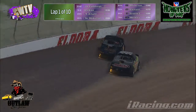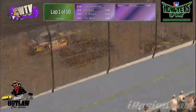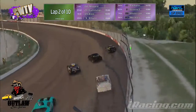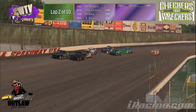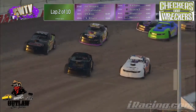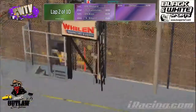Jared Mogard there nailing it up to the front. He gets around DCJ, and then the 09 of Joshua Ely coming around. He's going to try to make a move. DCJ with the momentum, though, in that middle lane. As Mogard gets into the wall a little, DCJ looking to the bottom line, seeing if he can make a run here, get back up to the front and clear these guys out for the top spot, as we see a little action there in the back.